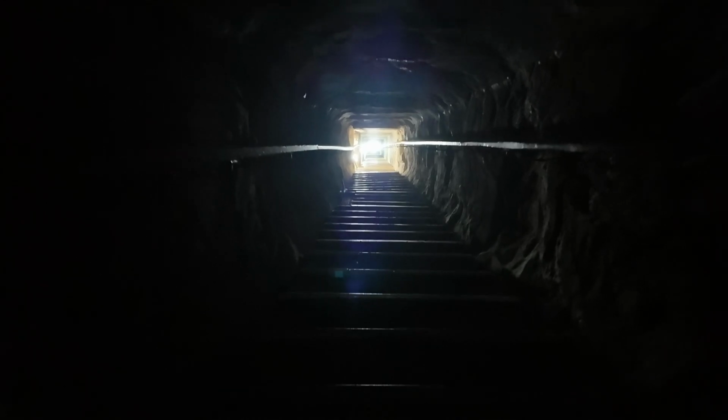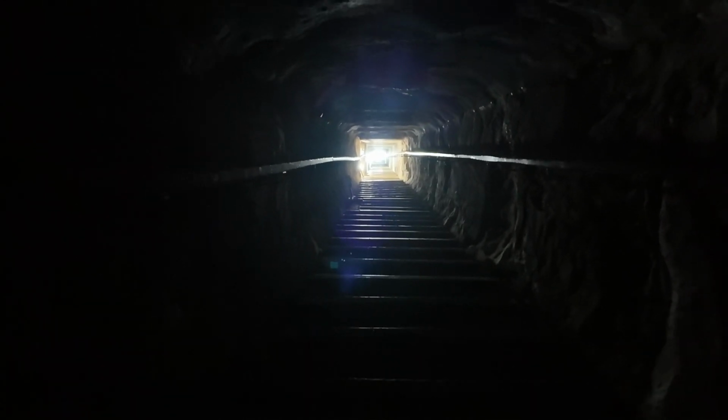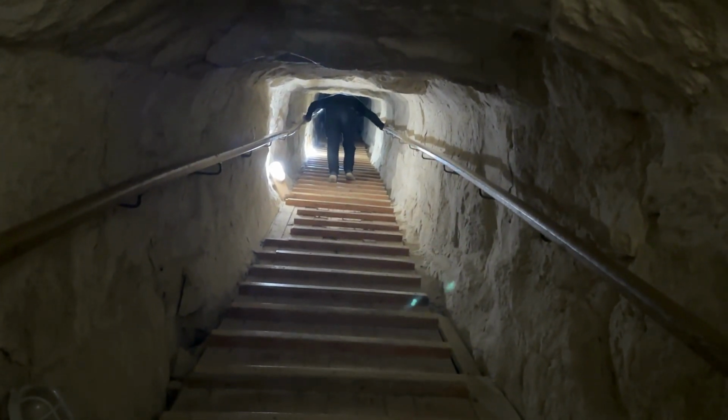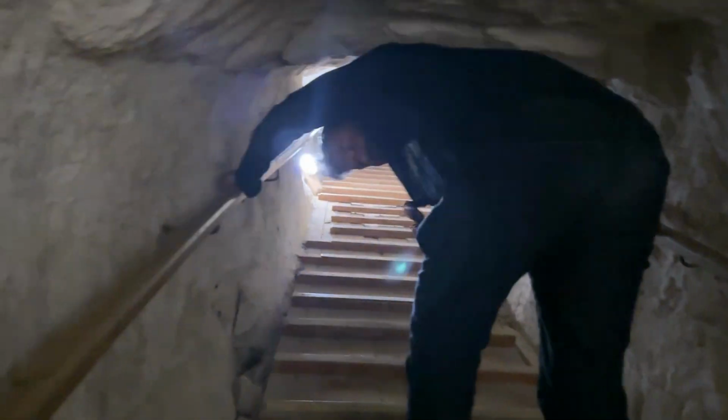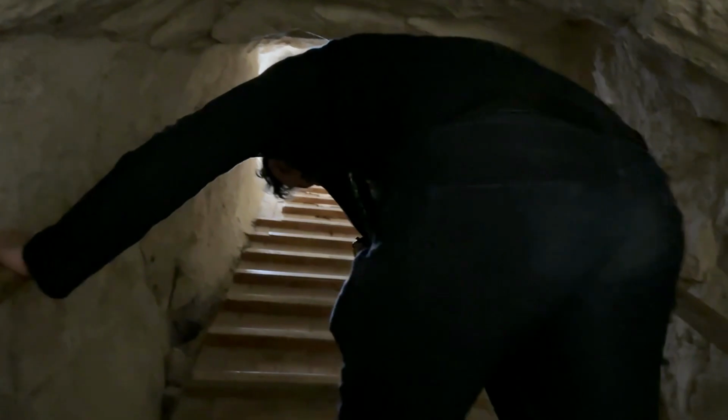So eventually it starts getting narrow and much darker. Some parts have light and some parts don't. So this part is actually quite dark, but you can see there's more light down there. Oh, I made it already. Here you are. I was ready to go a whole lot more. Nice little bum shot. Yeah, I gotta get that good bum shot.